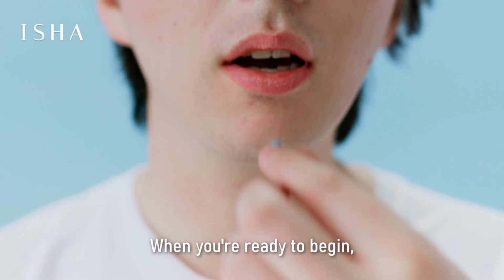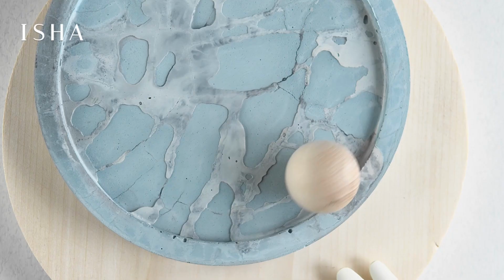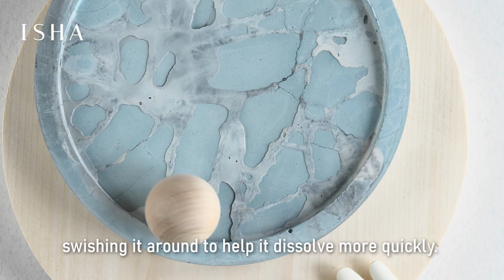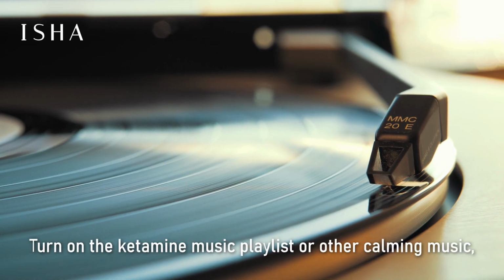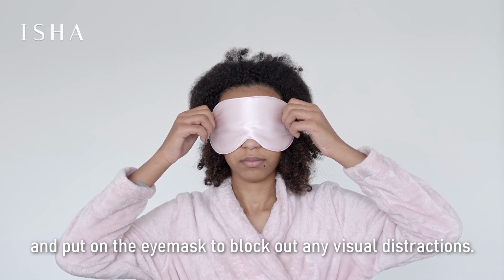When you are ready to begin, split the troche in half and place it under your tongue, swishing it around to help it dissolve more quickly. Turn on the ketamine music playlist or other calming music, and put on the eye mask to block out any visual distractions.